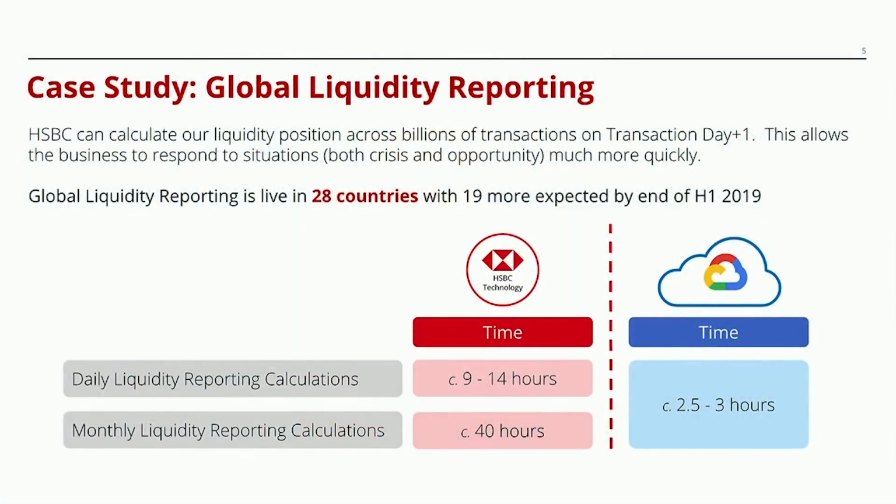Now, in terms of business value, this is a real case study of what's actually live. So this talks about global liquidity. For those of you, and I'm sure many of you here are not bankers, liquidity is when you check on your mobile device what your balance is in your account. You're doing a liquidity check. You're seeing how much money you have. This process is to figure out what our liquidity, or what our balance, is in the bank on a global scale.